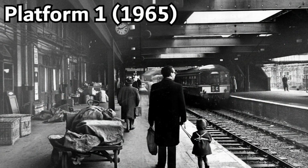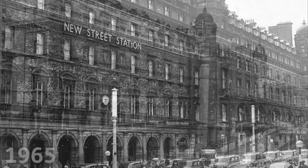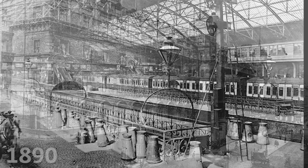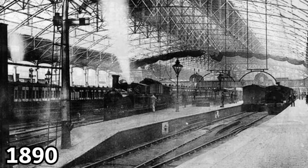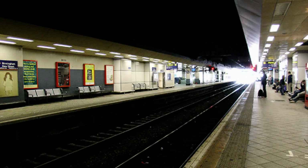The Victorian grandeur, the pride of Birmingham's industrial heritage, was replaced by a soulless structure. While necessary for handling increased traffic, the station had lost its character, becoming another example of modernist pragmatism at the cost of beauty. For the people who remembered the original New Street Station, there was a collective sense of loss, a feeling that something irreplaceable had been buried beneath concrete slabs and fluorescent lights.